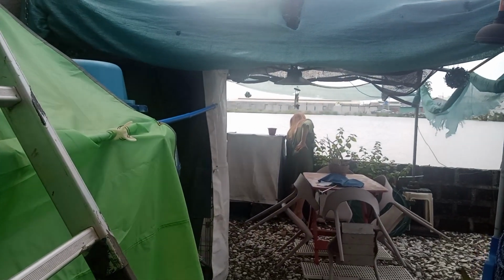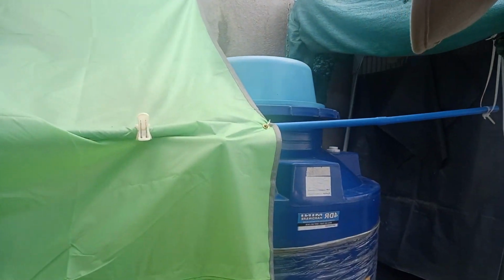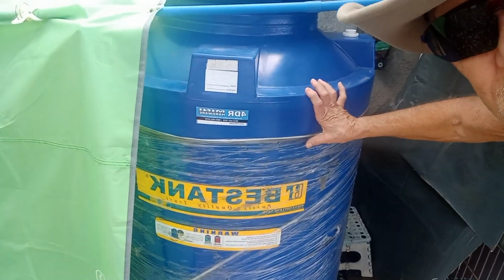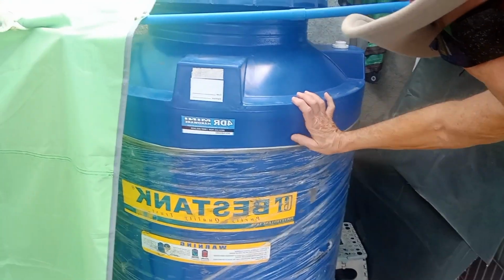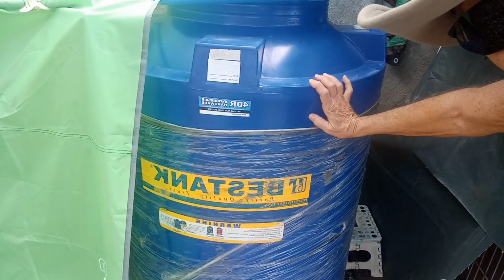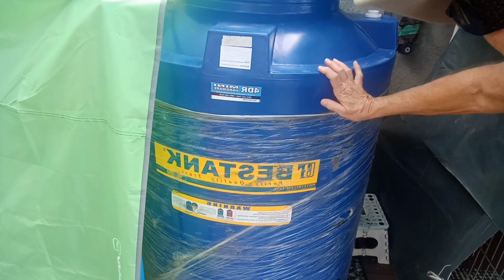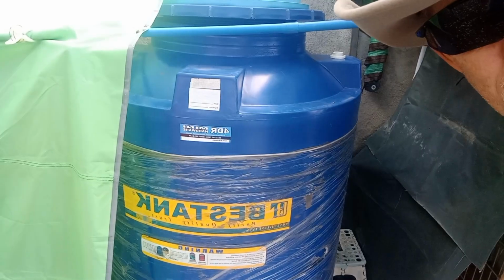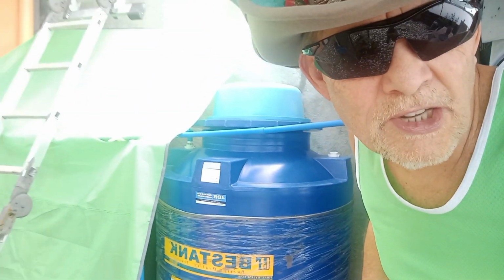And we have some filters for that. And this is the storage tank here. This big blue thing, which is about 660 liters. This allows us to get through the day pretty good. In the times when the water's off, which is 6 hours during the day, and then 6 hours at night, we can use this baby and it works real good. Okay, so that's the first thing. And what's number 2 on the list, Josie?